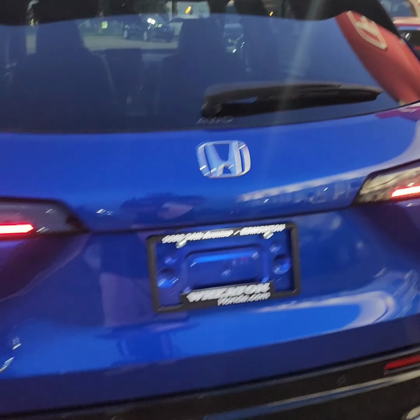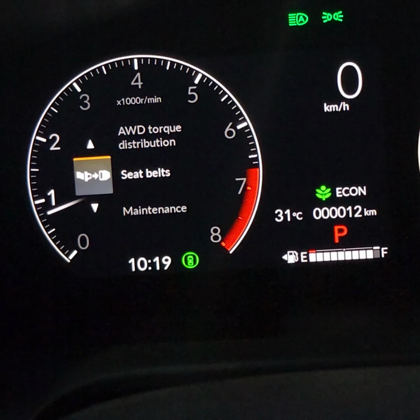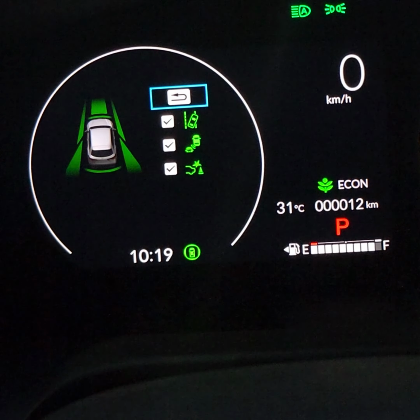So as you can see, I'm gonna see if I can zoom in for you guys so you can see it. So yan siya. I'm gonna turn yung volume down. Range and fuel, speed and time, audio, phone, navigation, right? All-wheel drive torque distribution, maintenance, may kita mo lahat dyan. Safety support. So, kita mo yung system dyan.